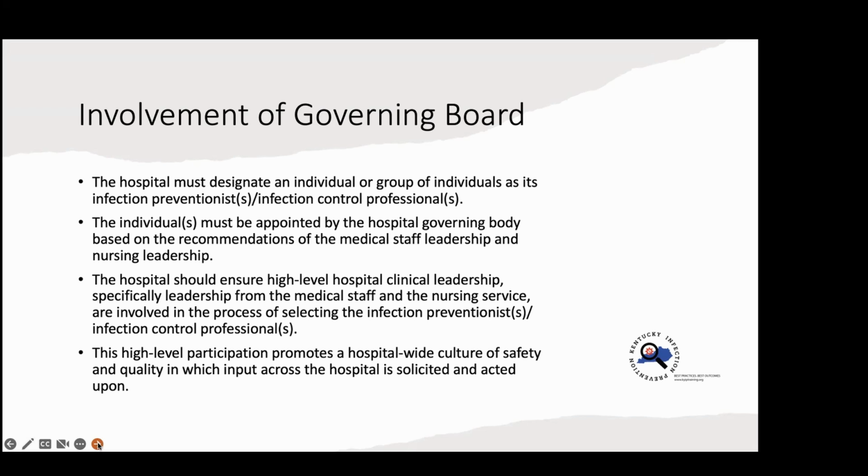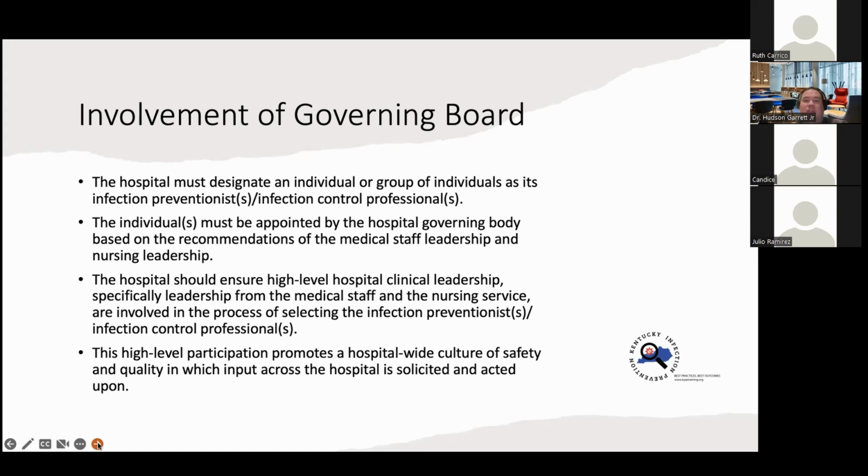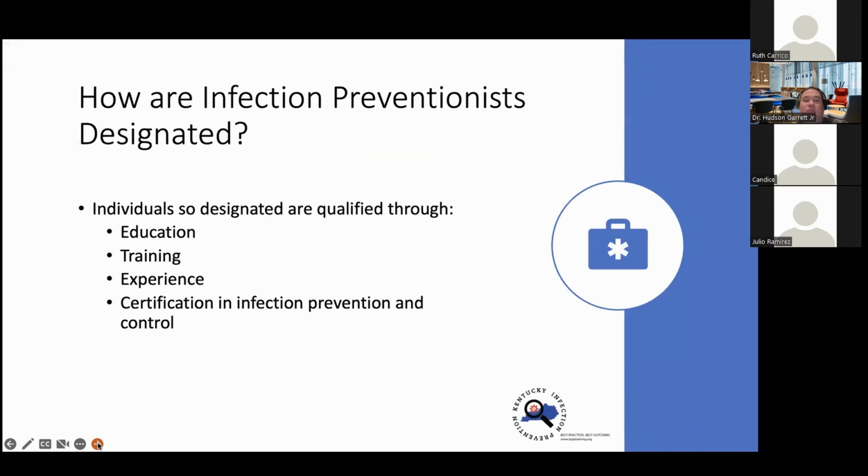That is an important element, especially when we look at what we are doing to ensure that this is a culture change, not a process-only change. When we get down to the levels of culture change, we have more success and it's more sustained. So how are these individuals, as infection prevention is designated? It's really going to be a combination, and they specifically call this out in the guidance.